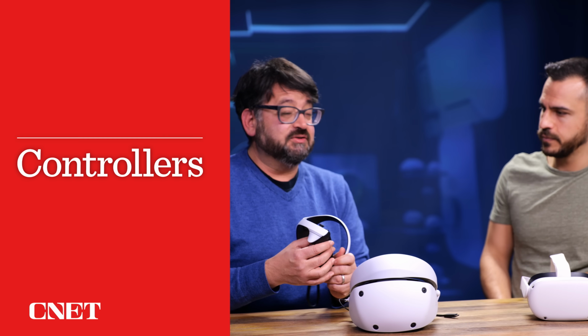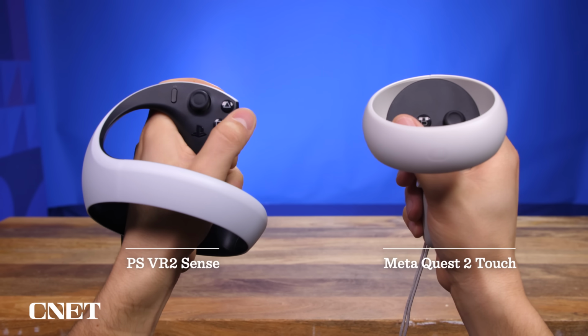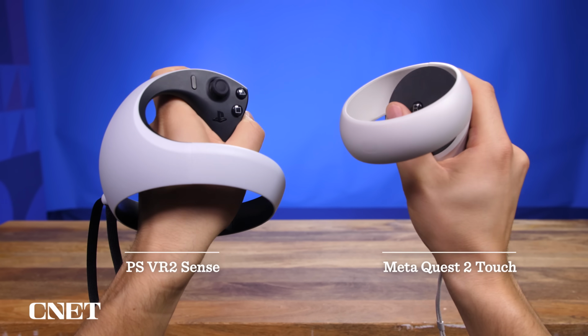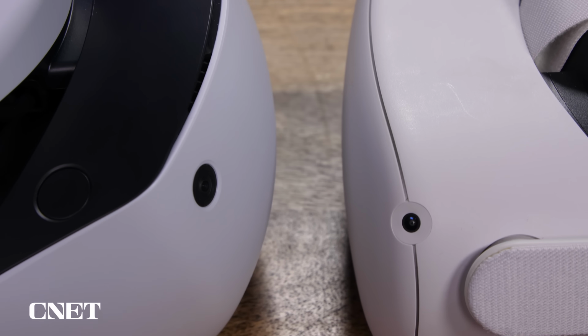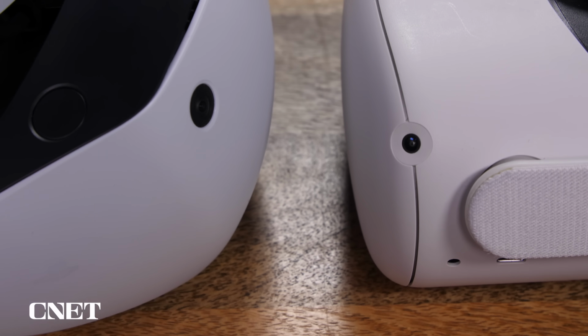The controllers, everyone has these same types of controller designs at this point. So if you haven't used VR, they all have this split apart game controller concept. Everyone's resolved the idea of the triggers, the analog stick, the buttons, and both of these have built-in cameras to do all the tracking. There's nothing you need to plug in anymore like the old PSVR.